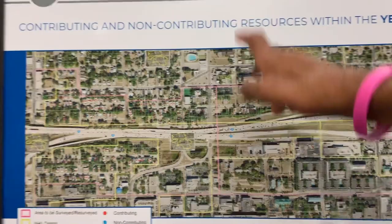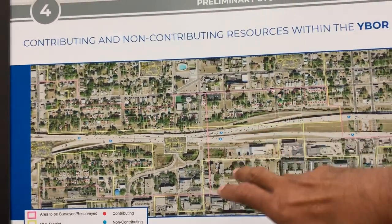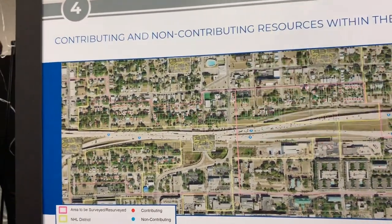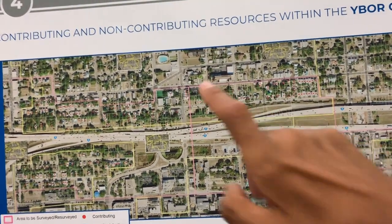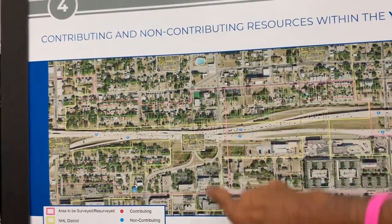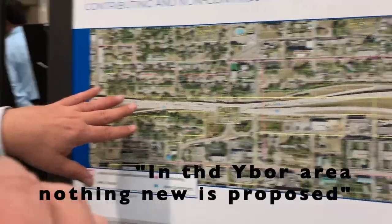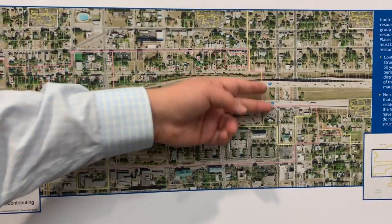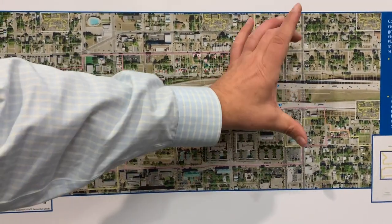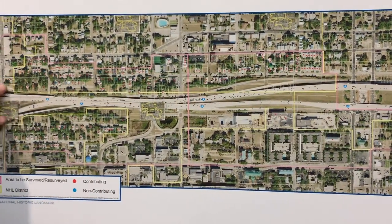I see. Okay, I just want to ask one more question. Based on what we saw of options A, B, C, D, E, there is no F, G. Where are there any additional connections made from north to south? In the Ybor area, there's nothing new proposed with any of the options. Once we get to about 21st Street, there would be no additional widening or right-of-way acquisition to the outside at all. All of that would occur to the west of there, closer to the interchange.